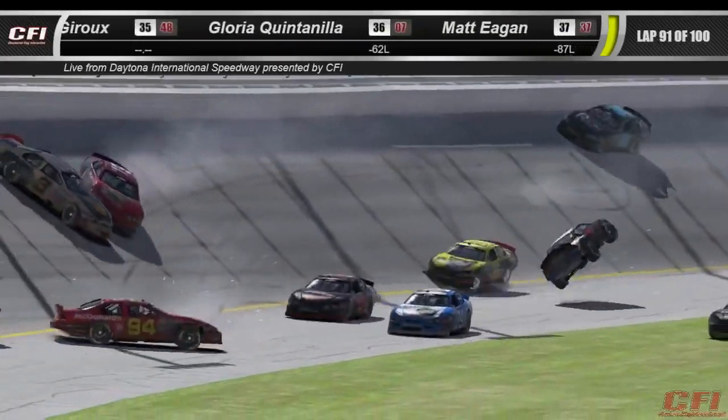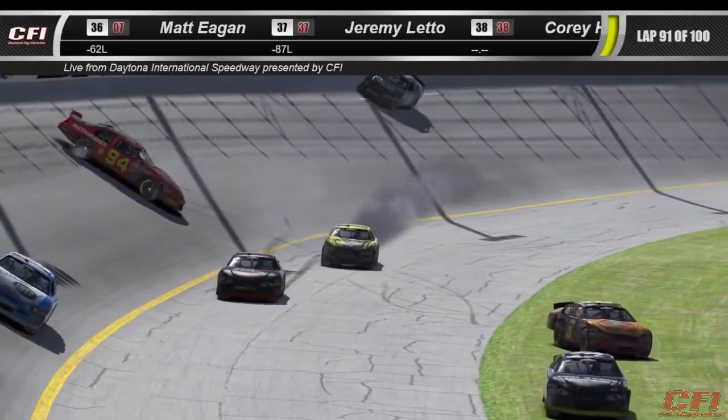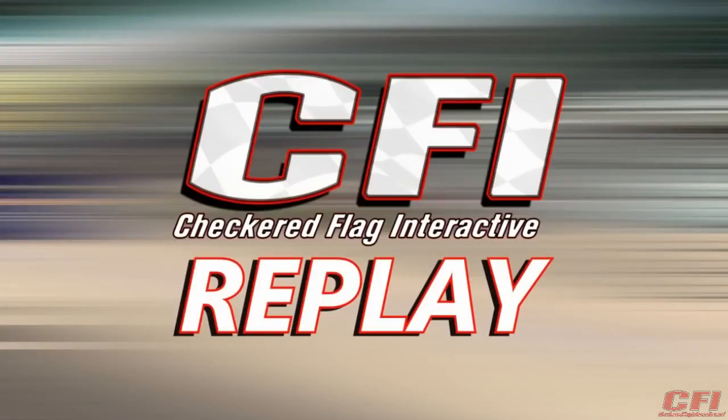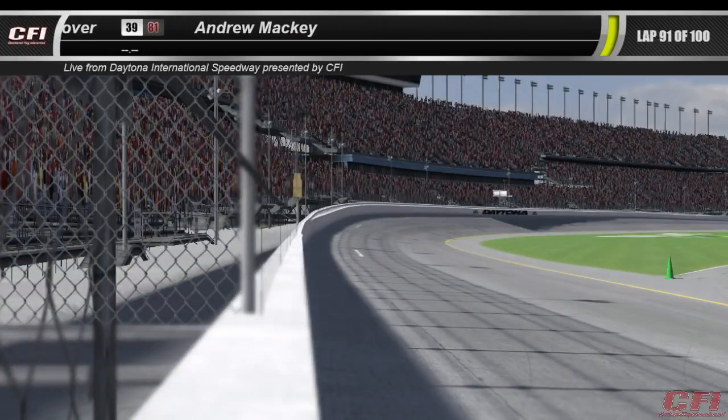Yeah, certainly not what I expected right off the draw, right off the restart. You don't usually see that unless maybe it's 1 to go, but they still had 10 to go. I'm not sure what they were thinking going 3 wide that early.